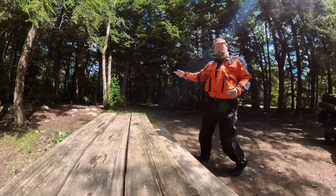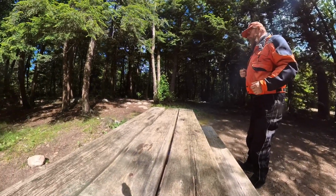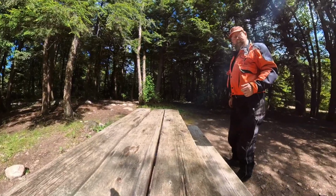Spot over there for my hammock. So let's get to it.